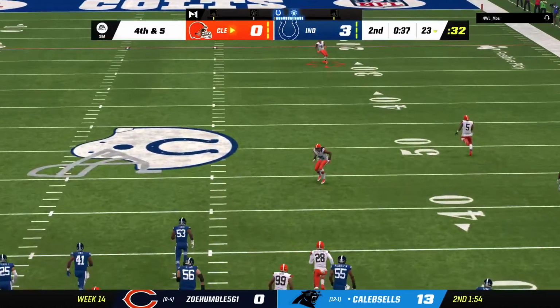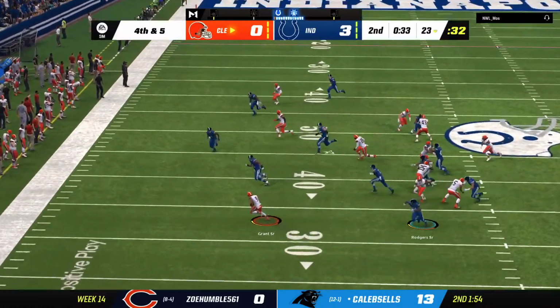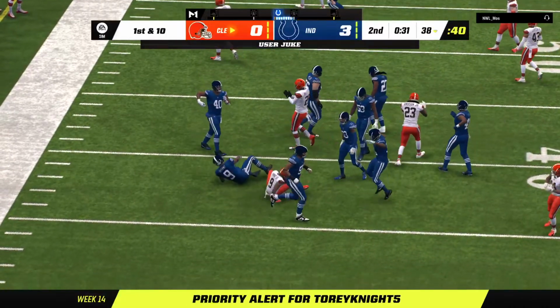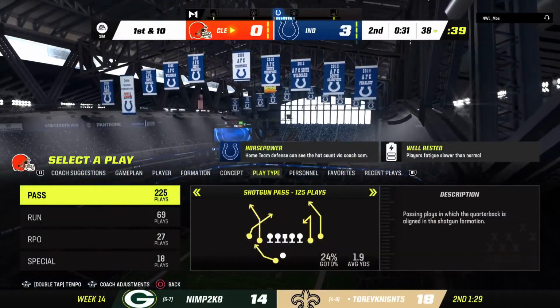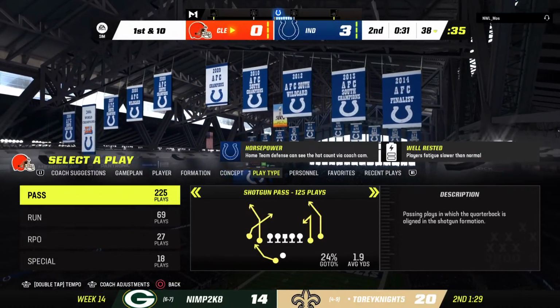And on fourth down, on is the punt team sending this one away. Here comes Grant on the return. Dances by him. Call that a 46-yard punt, though they did get 9 back on the return. And the Browns will take over, 1st and 10.